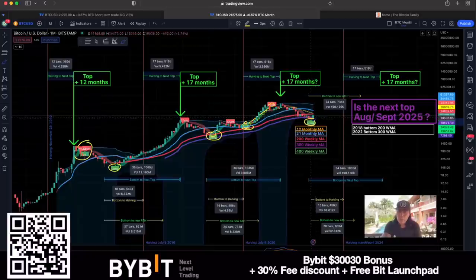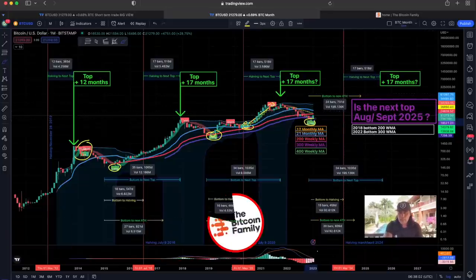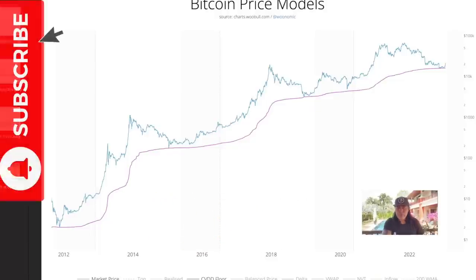But we will be going up slowly to that halving moment in 2024. I think the halving would be somewhere around 30k or even higher, and then we will get that huge push to the next bull run top, guys. Now, let's quickly jump into some very interesting charts. This is the first one.